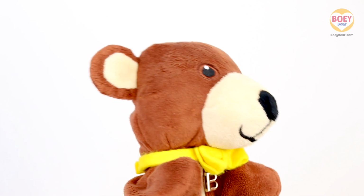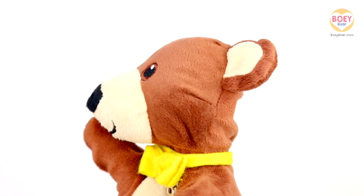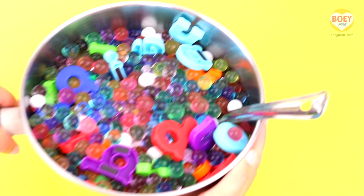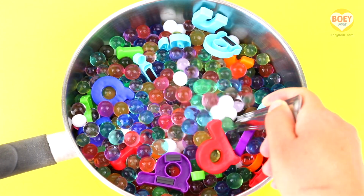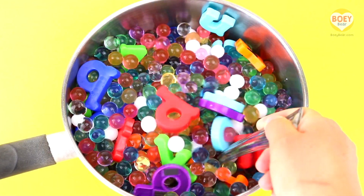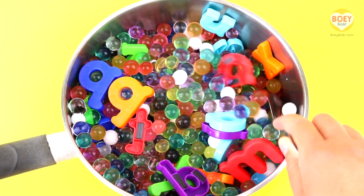Can you hear that? It's time for alphabet soup. Here it is. Oh, wow. It's alphabet soup. It's a pretend soup, so we can't eat these. It's made up of water beads and plastic letters.